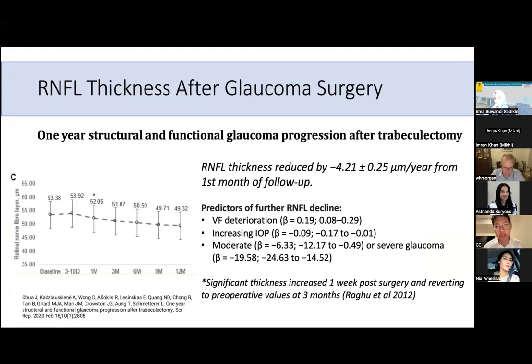So what happens to retinal nerve fiber layer thickness after glaucoma surgery? Well, in that same study by Chua, it was perhaps less promising. In their cohort, at least with modern Spectralis techniques, they showed that the retinal nerve fiber layer thickness continued to reduce by about minus 4 microns a year, anytime from the first month of follow-up. Once again, the things that predicted continued RNFL decline were significant visual field deterioration, increasing pressure, or moderate or severe glaucoma.